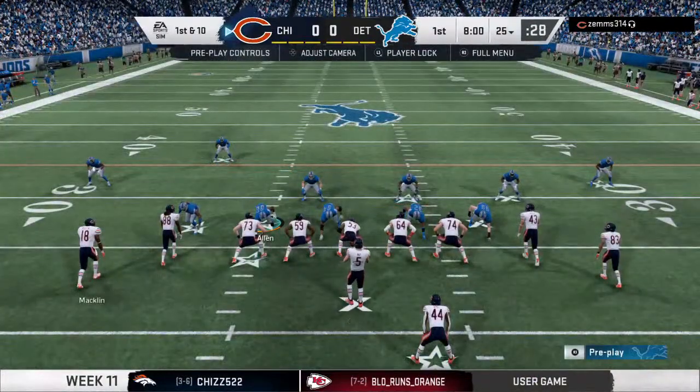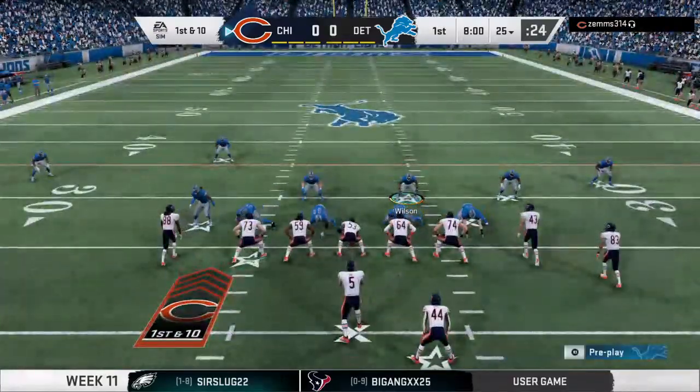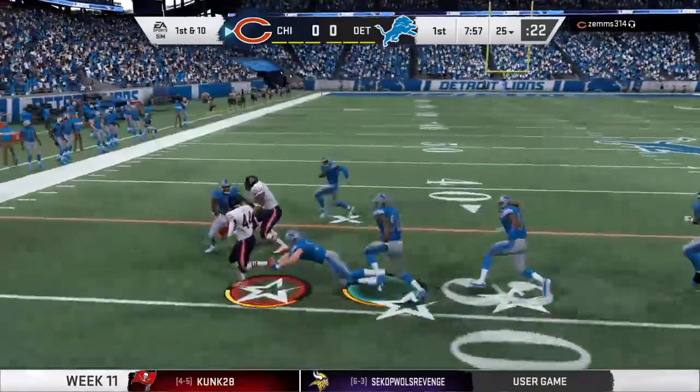Ready, ready! 90 Wolf! Hey, D-line, let's get in there, let's get in there. 59 mark, 59 mark, check, 59. Now! On first down, Reedy.